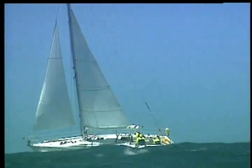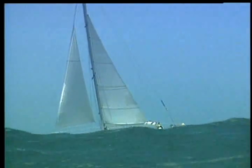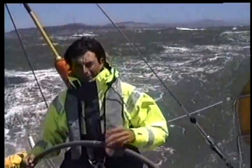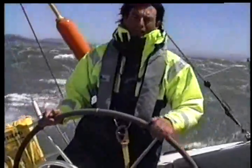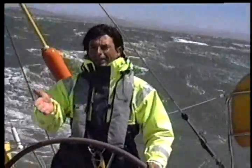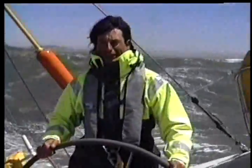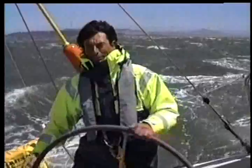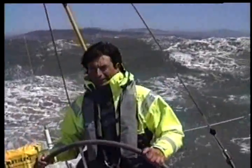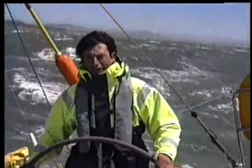Basically, the boat's going to find a groove that it can sail in. As long as the sails are balanced and you don't have a lot of weather helm or lee helm, you're going to be sailing just slightly off the wind than you would normally, a little bit lower and a little bit slower. Important to maintain enough speed that the larger waves aren't going to be knocking you off your course.